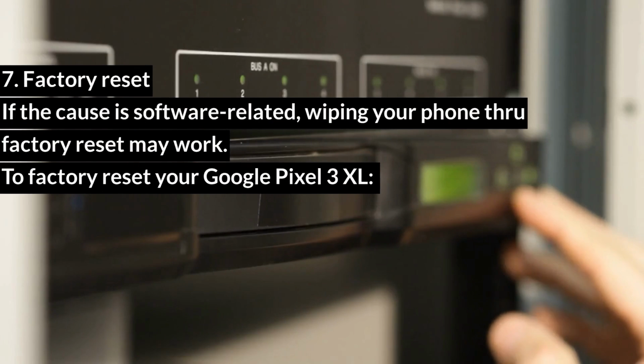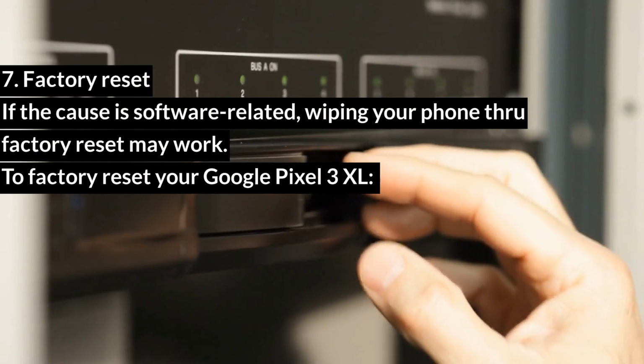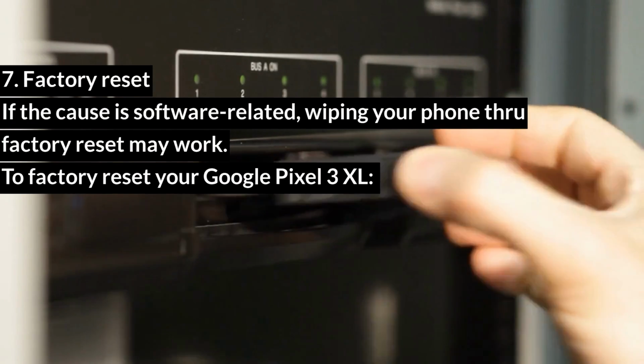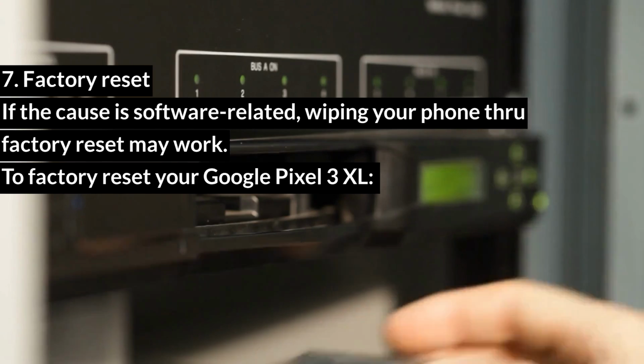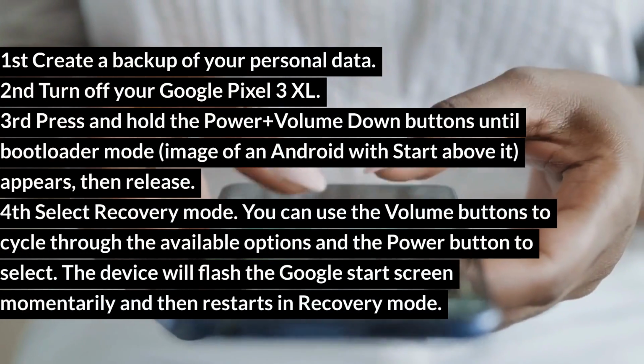7. Factory reset. If the cause is software related, wiping your phone through factory reset may work. To factory reset your Google Pixel 3 XL. First, create a backup of your personal data. Second, turn off your Google Pixel 3 XL.